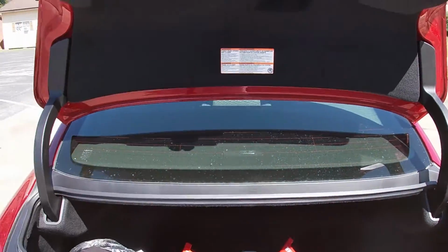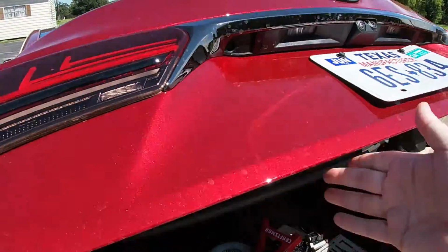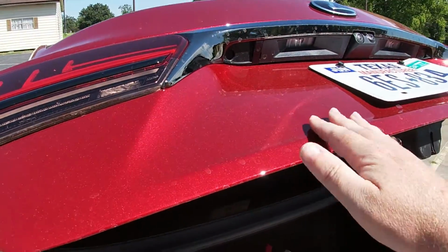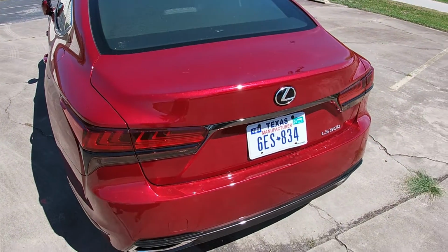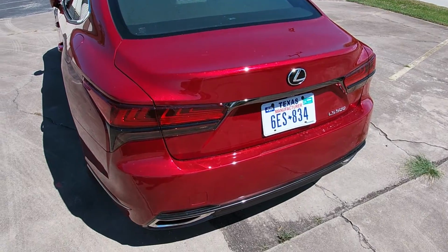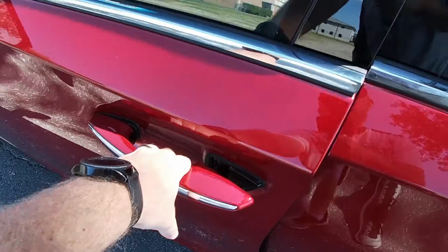But one other thing that I found rather interesting the last time I looked at this car is the fact that even though the trunk is powered, you can still lift and even close it like a normal trunk. If I want to just push it closed, I can do it just like that too. But there is the button under there if you just can't be bothered to close your own trunk as well.